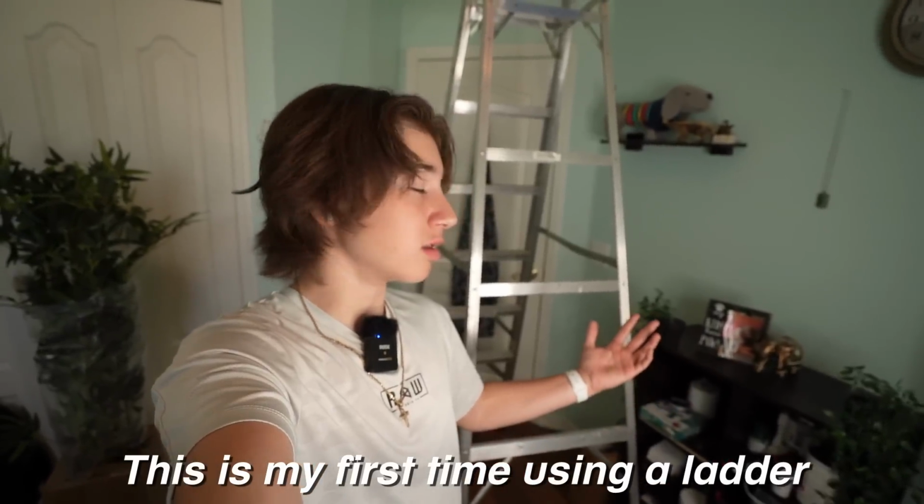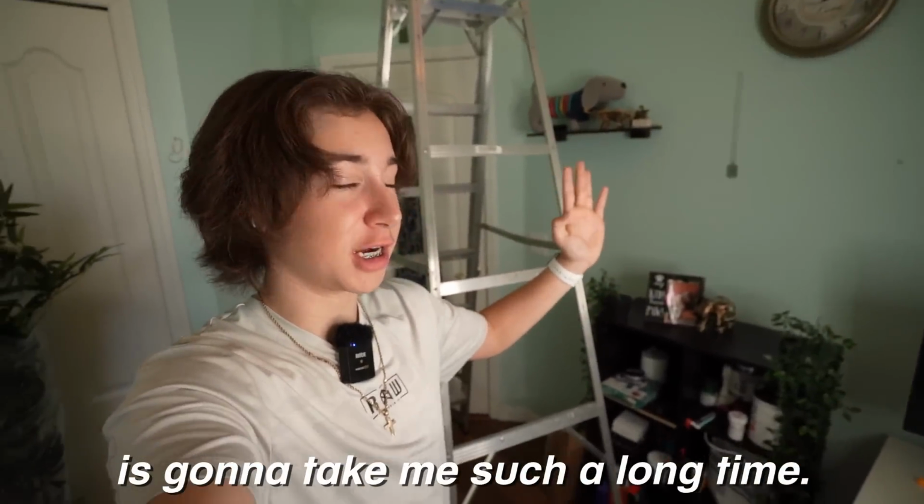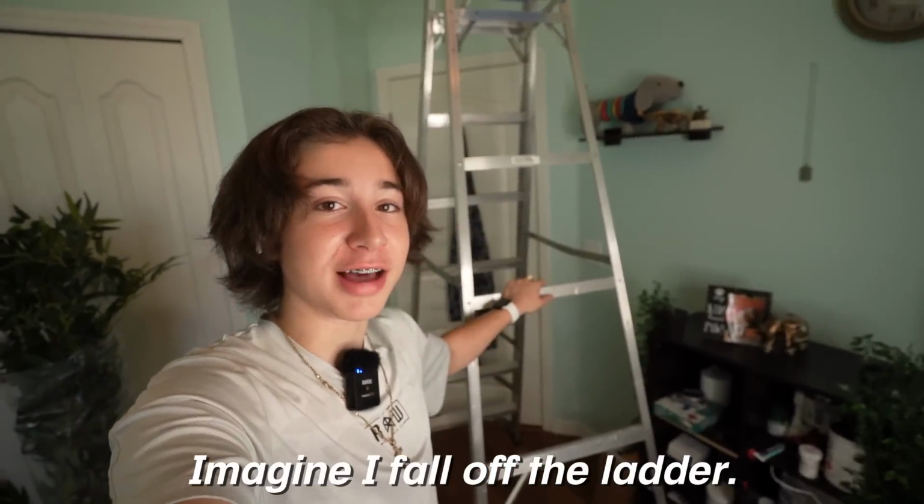This is my first time using a ladder, and I already know that hanging up all the LED strips on the roof is going to take me such a long time. I'm not really looking forward to it. Imagine I fall off the ladder. That'd be kind of funny.